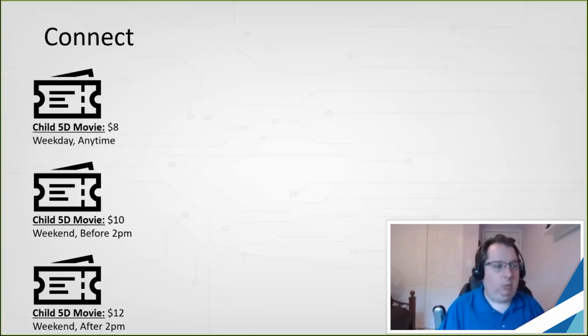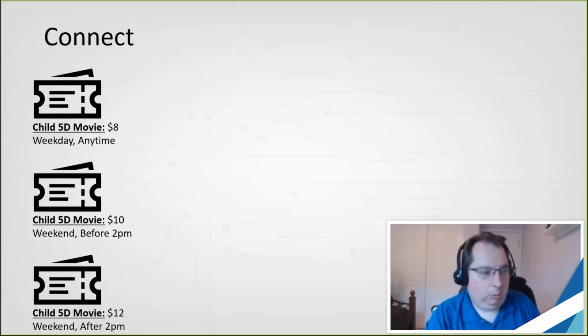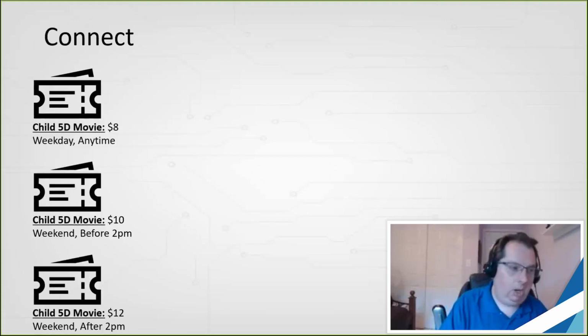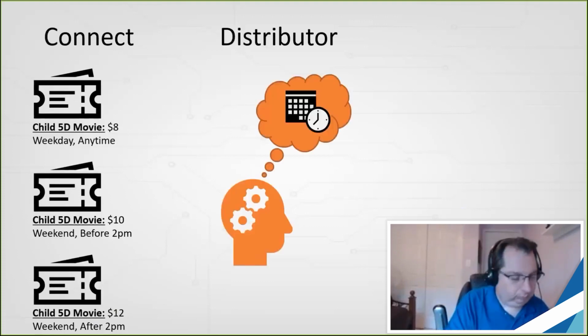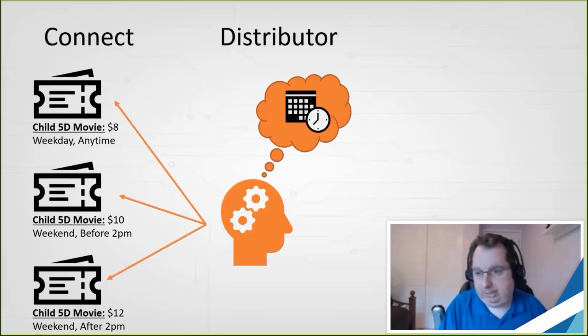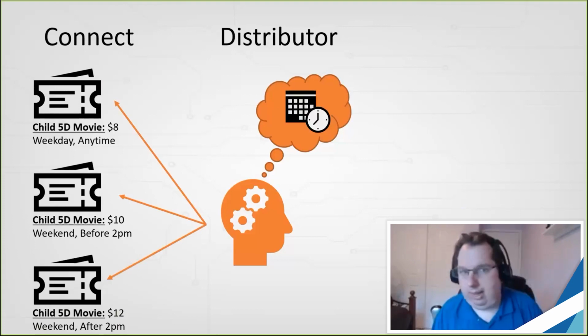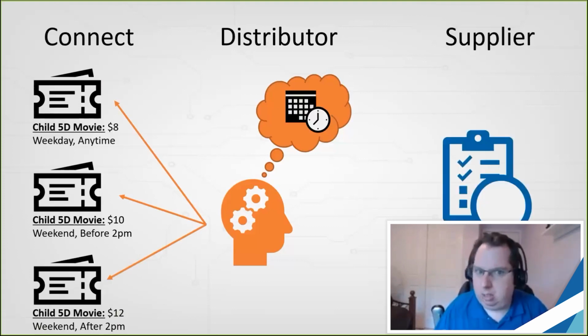Today, if I wanted to sell a 5D movie ticket, let's just say the child 5D movie ticket, and I had one price point for a weekday, one price point for weekends before 2 p.m., and one price point for weekends after 2 p.m., we would have to make 3 different products. And this is the old way of doing things. It would be up to the OTA, up to the distributor, to determine which of these products they should be selling based on the event that the guest wants to go to, and then submit the order using the correct product for that event date and time. On your side, on the supplier side, it would behoove you to inspect those results every now and again, make sure the right ticket was being used with the right events, so that everything was being carried out according to your agreements.